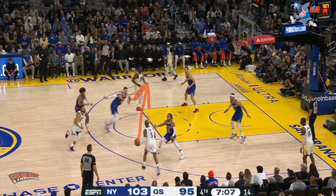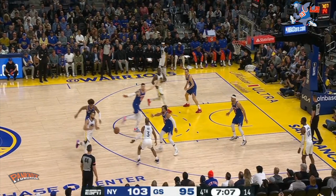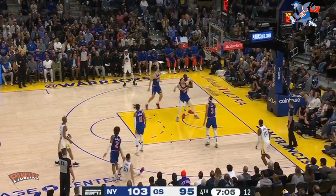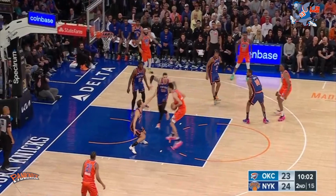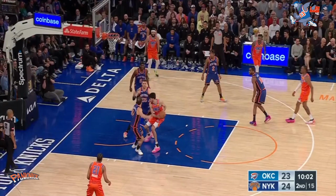CP3 can't quite thread the needle fast enough. Hartenstein is real alert. He has his eyes on the ball and on his man. Like, he understands the assignment. That's all about details. Check out Hartenstein. It's all about the details. Look at his recovery. Look at his positioning in the recovery.